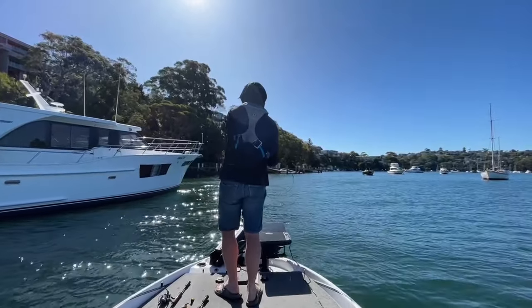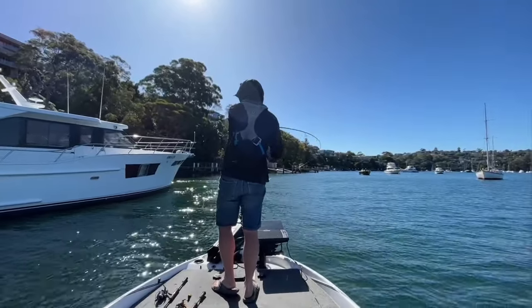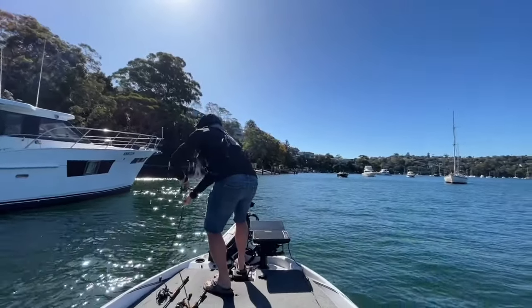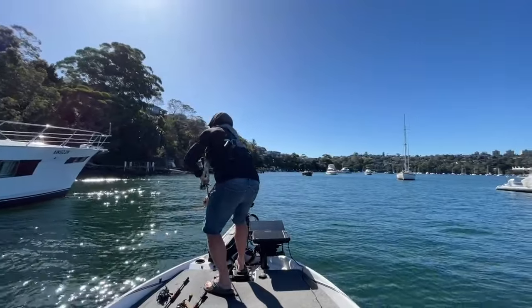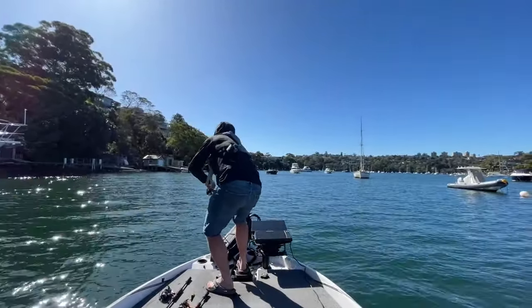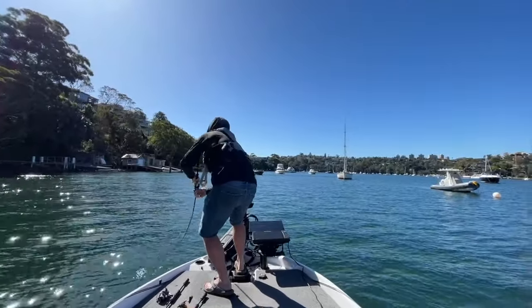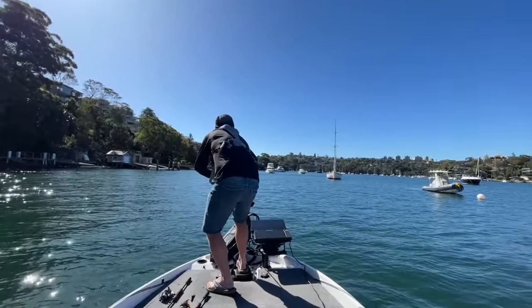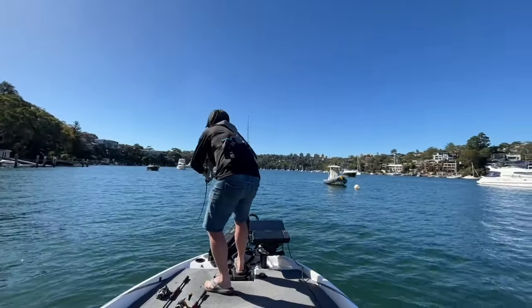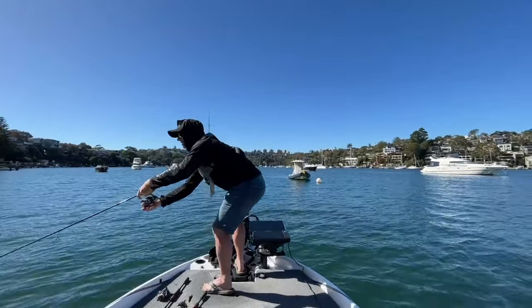I saw that one, is that a good one? Randomly just bolting. Yeah, that's a big one. Randomly bolting around. I go, I bet you he's got a lure in his mouth. This is one we need, I reckon. Get out of there. That head shake on him.